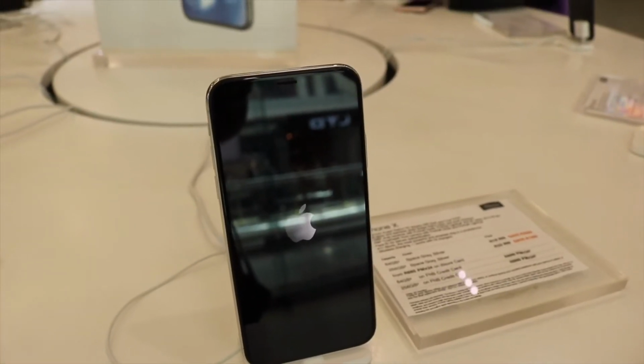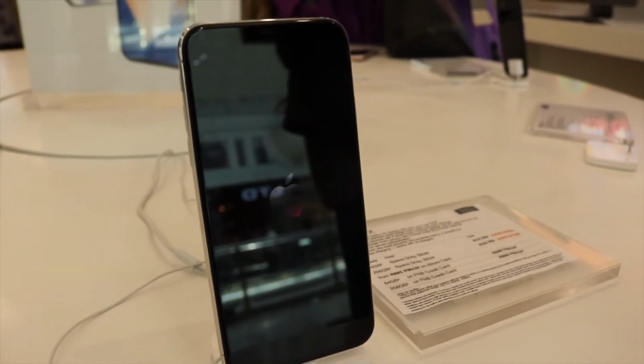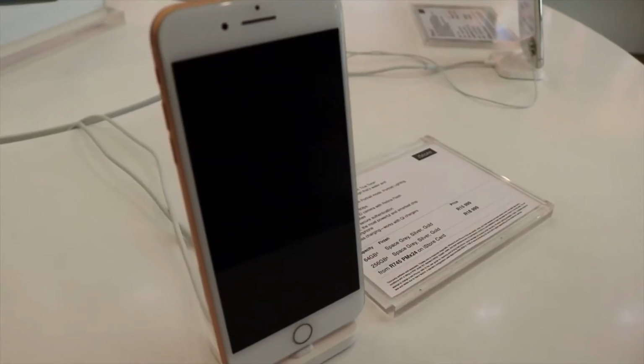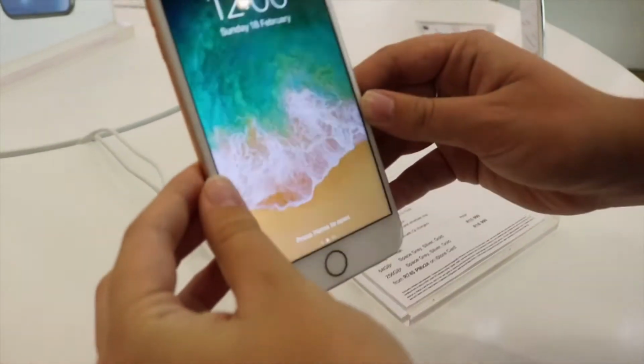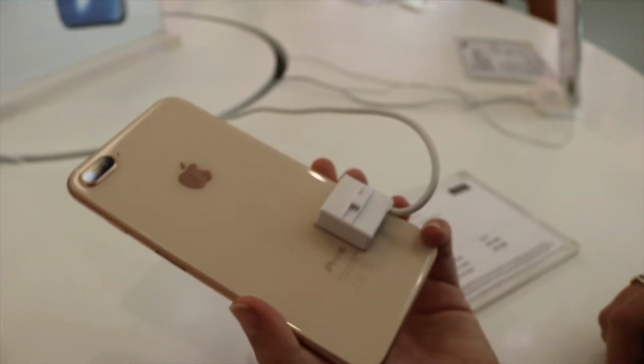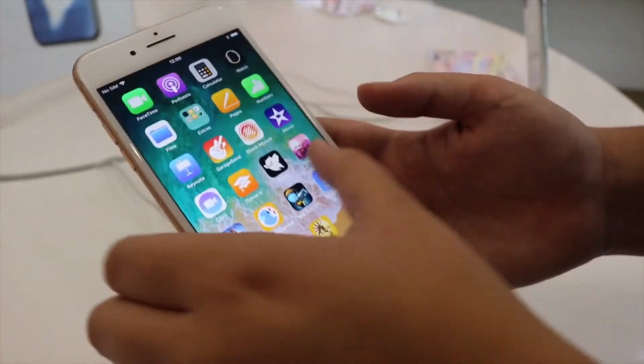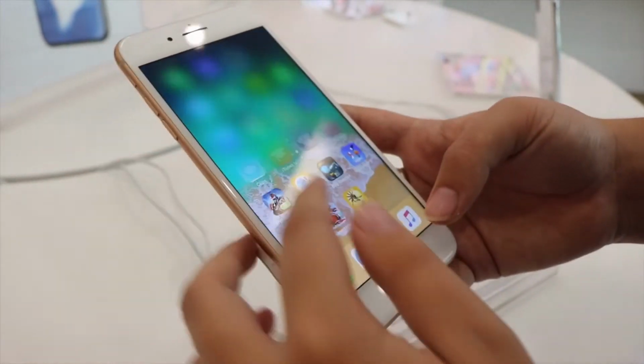Then the iStore had this table with a bunch of iPhones on it, different generations and different iPhones. So here you can see the iPhone 10. They also have the iPhone 8 Plus in this beautiful gold color that I really love. I have the iPhone 8 Plus in space gray. So yeah, I've used this phone a lot, and it's still so powerful, and it has great specs as well.